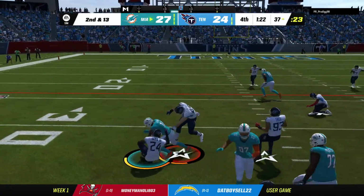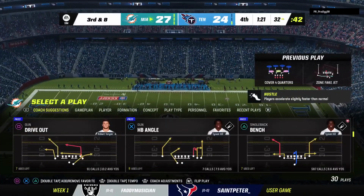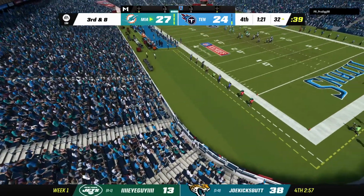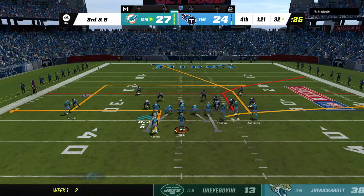Here's a handoff out of the gun. It'll be a 5-yard pickup there, so from 2nd and 13, they're back to a more manageable 3rd and 8. In search of 8 yards here as they hope to convert the first down.